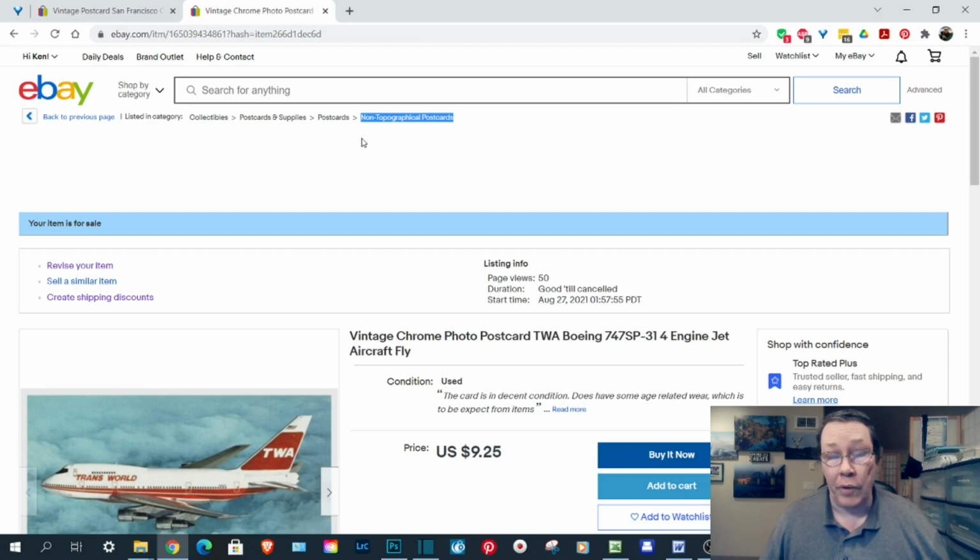When we list our items, keywords are really important right now, and in your item description as well. Make sure your keywords are right on target and very accurate, because if changing this category and eliminating all those subcategories is going to affect search, then all we have left to go on when people are searching for our postcards is the keywords, the title and the description. So I just wanted to share that with you. Like I said, I don't know how or if it's going to even affect search.